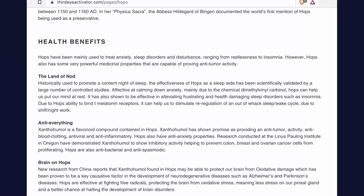Due to hops' ability to bind melatonin receptors, it can help us to stimulate re-regulation of an out-of-whack sleep-wake cycle due to shift night work. It has also shown to be effective in alleviating frustrating and health-damaging sleep disorders such as insomnia.